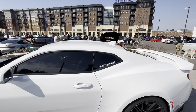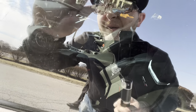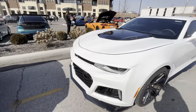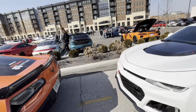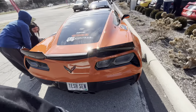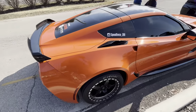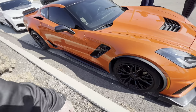ZL1. Big boy carbon fiber hood. You see it? How aggressive them front ends look, man. It's crazy. We got a C6 C7 right here. Nasty. You see, he got the slicks on him. This thing is off the chain. This thing is so nasty.